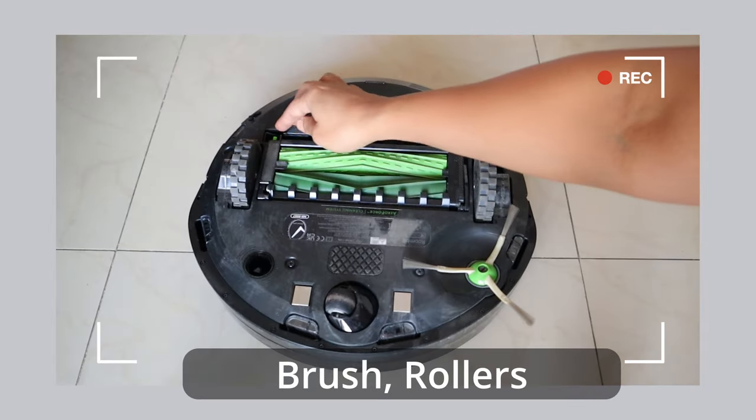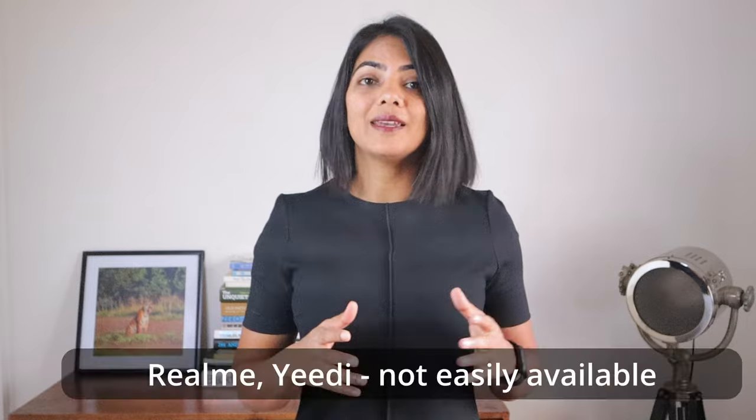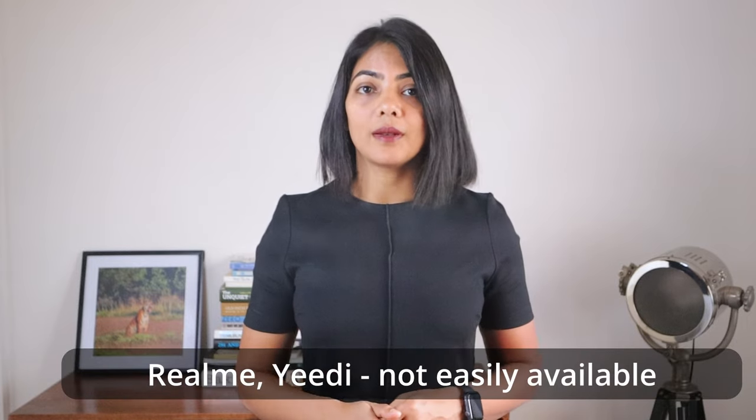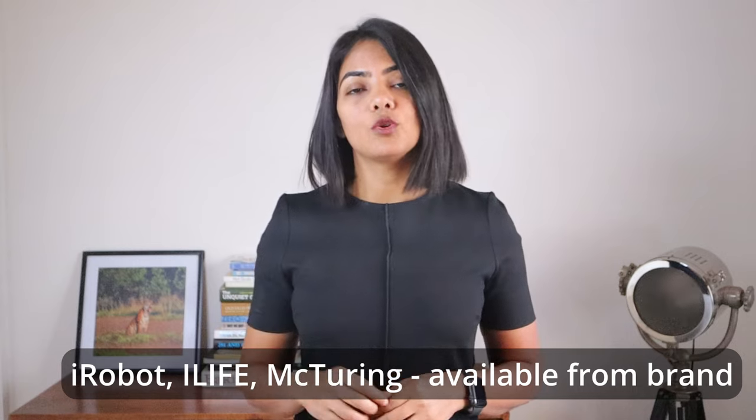One thing to keep in mind is some of the parts like the side brush, rollers, filter in the bin need replacement on a regular basis. It is important to buy a brand that has these parts available. From what I've seen, spares for Realme and ED are not easily available. Ecovacs, Xiaomi and Viomi are available either from the brand or from third-party sellers. And iRobot, iLife and McTuring are easily available from the brand itself.